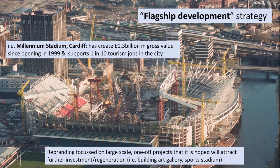Cardiff, again, was one of those areas that's seen big deindustrialisation in South Wales. But the Millennium Stadium was a big project that was supposed to bring in big sporting events, and it held the Rugby World Cup in 1999, and it also held the FA Cup final for many, many years when Wembley was being rebuilt. And because of that, it's actually brought in a lot of money. So there it says 1.3 billion, and nearly 1 in 10 jobs that are related to tourism are somehow connected to the Millennium Stadium. This is where a big investment has helped the rest of the city by drawing in business, and then other businesses can bounce off that, what we would call the multiplier effect.